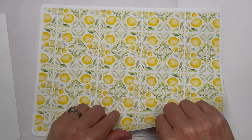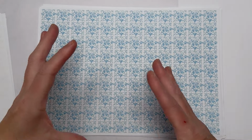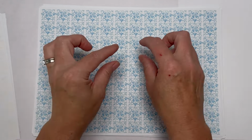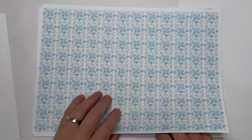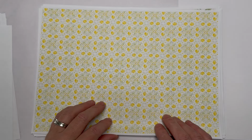Okay. And then there's the blue tile again. And I've just shrunk the pattern down so it's smaller. So if you did want to make a washi tape or a pocket border, it's just that little bit smaller in proportion. So it makes it more versatile. And again with the lemons, I've shrunk that down as well.